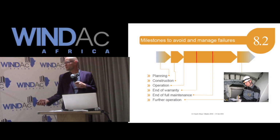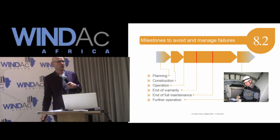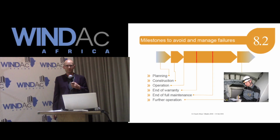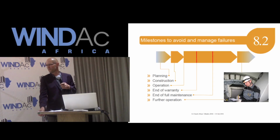Further operation means a full review of the single turbine as well as the entire plant. It checks whether the technology still matches the requirements by law and the standards, which may have changed after 20 years. But further operation is possible. We see that already, as some of our wind plants in Europe have already exceeded these 20 years of operation.